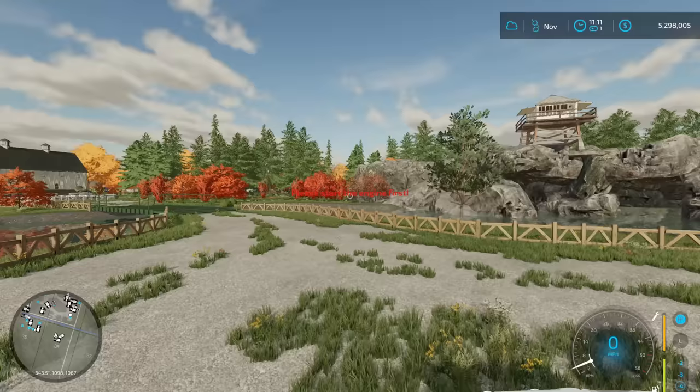We'll be back very soon. Maybe we'll do a live stream on this where we'll do some more harvesting. And if you guys have any questions on the map itself, come join us for those live streams.